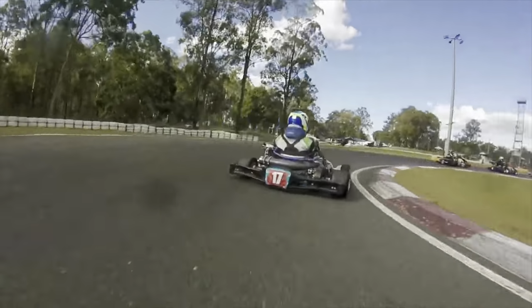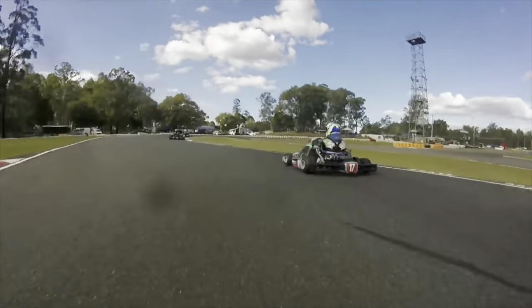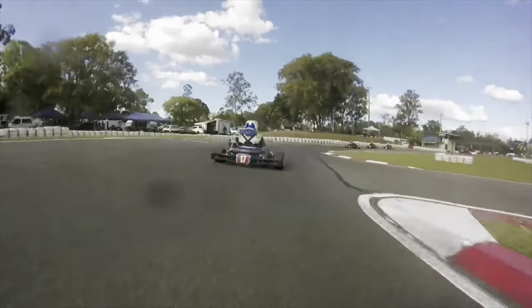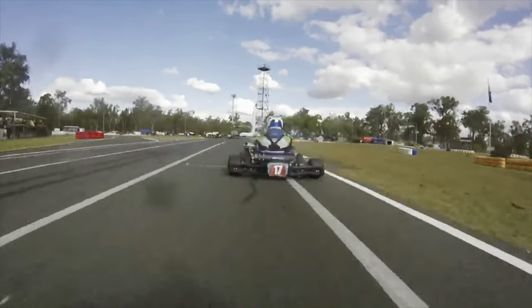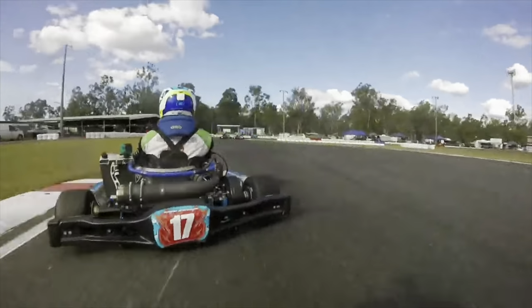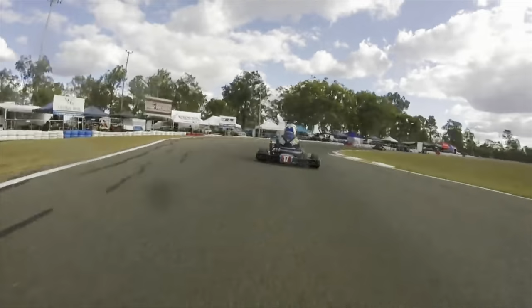He didn't expect me to drop off so much speed coming out of the chicane there, and so in doing so, he's just given me the lightest tap, and it was enough to unsettle the go-kart and obviously lose the spot and mess my race lines up through that sequence of corners there.